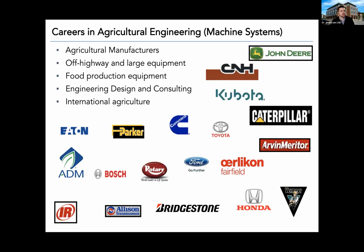Yeah, so on the ag engineering machine systems side, your likely employers are going to be some of the obvious ones like agricultural manufacturers. So those are going to be the John Deeres, Kubotas, basically the big tractor companies. But in addition to that, that's not the only place you can go.